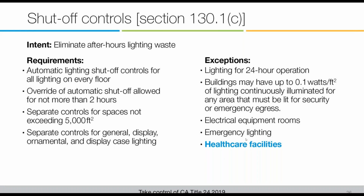Typically, your emergency lights have to be controlled along with your normal lights. So a room with, let's say, 50 2x4s, like a big open office, you could designate a few of those lights to always be on at some low level, but it can't be more than 0.1 watts per square foot. So I have seen a couple of times where people have tried to get away with saying that, oh, I have all of these lights, they're emergency lights, they're there for emergency egress, but if you go over that 0.1 watt per square foot, you have to control the rest of the lights. So something to be mindful of.